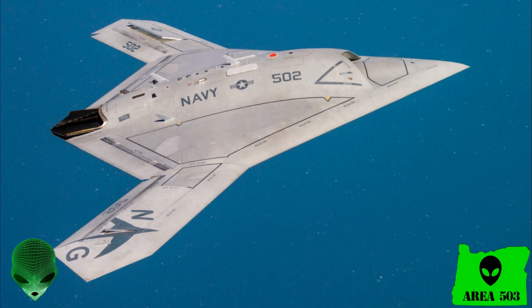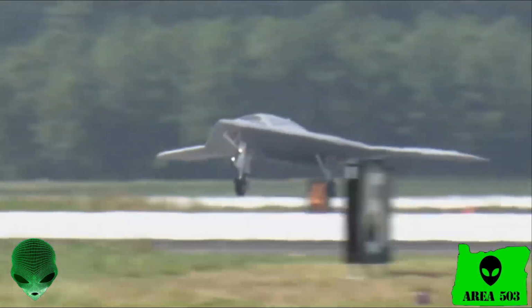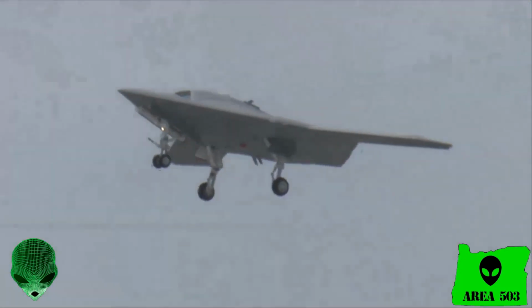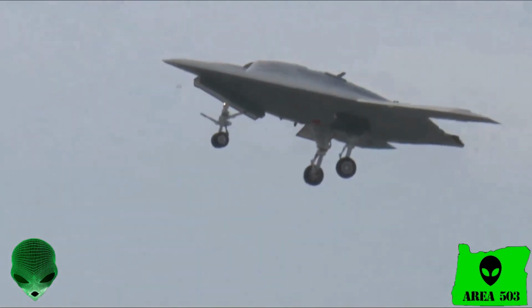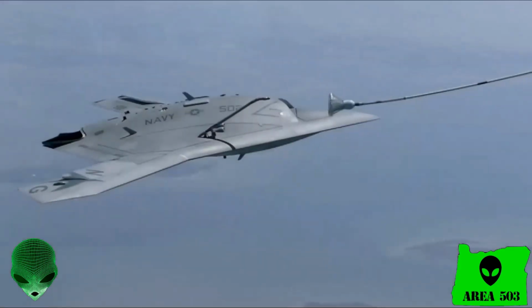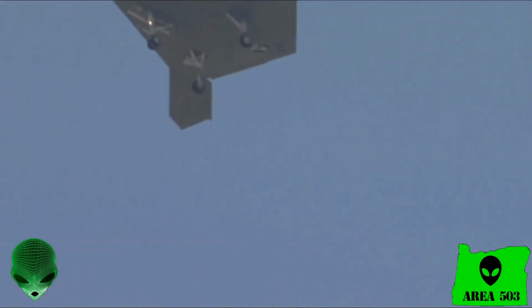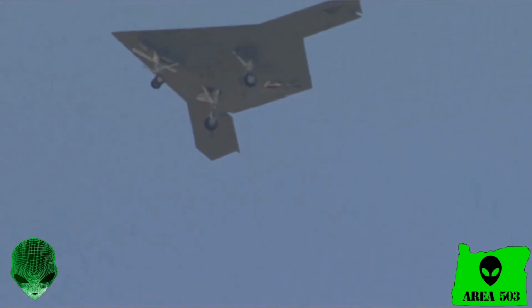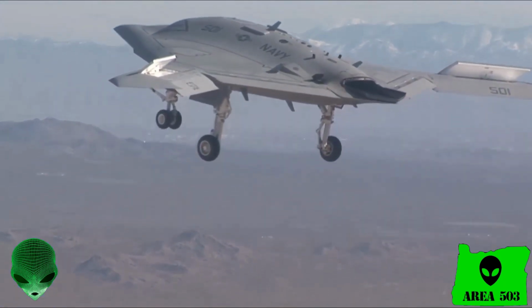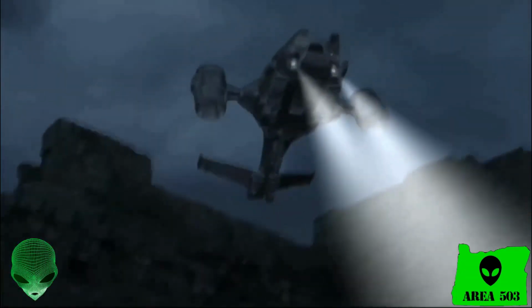The X-47B prototype has been in flight since 2011. This aircraft is part of the Navy's UCAS-D program, or Unmanned Combat Air System Demonstration. You got it, folks. This thing is completely unmanned, making it probably one of the world's largest drones. And it's equipped with weapon systems. I bet you Skynet loves that.